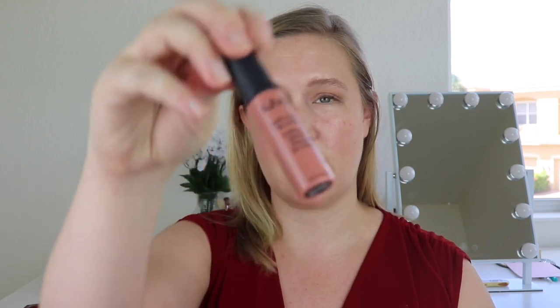But there's still a lot left and I'm still enjoying it. So I really like the formula. It's a soft matte, so it's not completely drying, so it leaves your lips still feeling moisturized but still has that matte finish. That's why I really love this product, because a lot of matte products I just find very uncomfortable, but I'm really loving this formula and it's an affordable brand, so I definitely recommend this and I'm excited to keep using it.